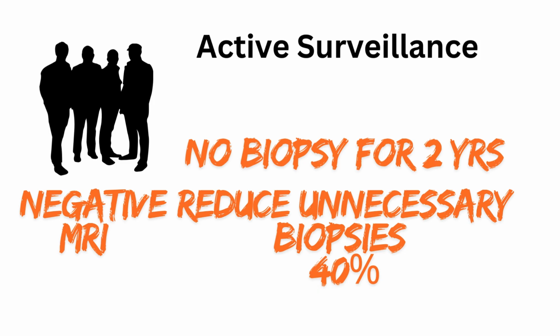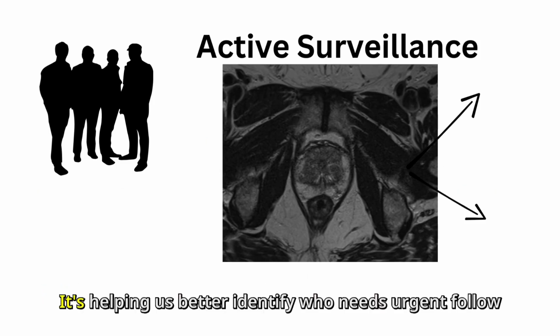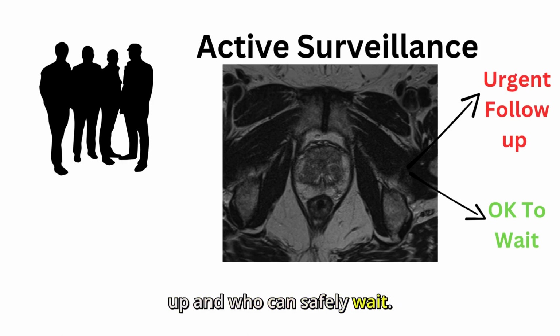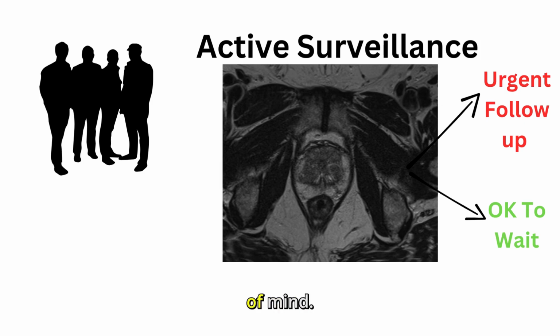At the end of the day, MRI is changing the game for prostate cancer surveillance. It's helping us better identify who needs urgent follow-up and who can safely wait. This means fewer unnecessary procedures and better peace of mind.